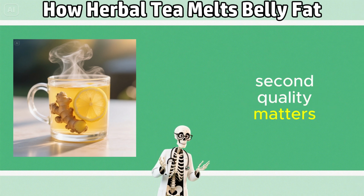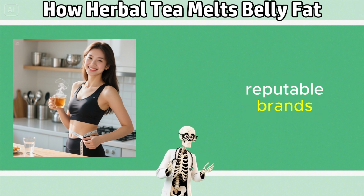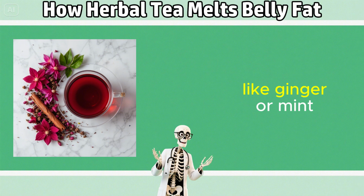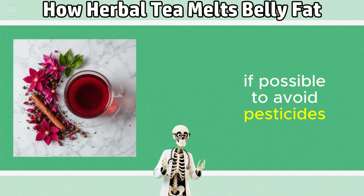Second, quality matters. Go for loose-leaf teas or high-quality tea bags from reputable brands to get the most potent benefits. If you're using fresh ingredients like ginger or mint, make sure they're fresh and organic if possible to avoid pesticides.